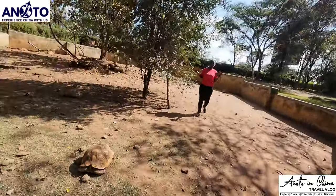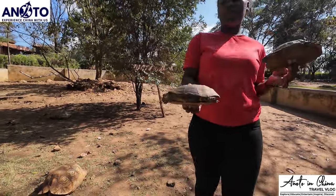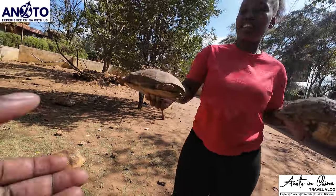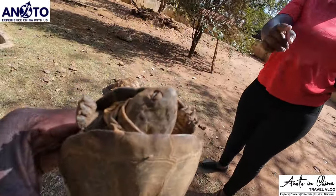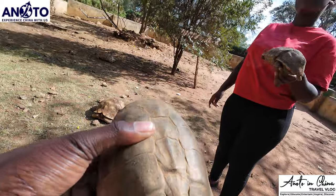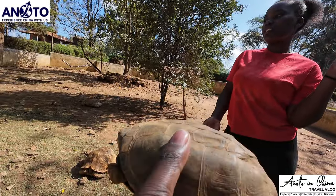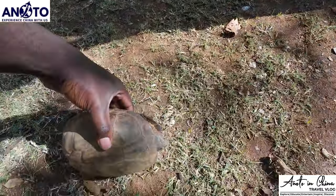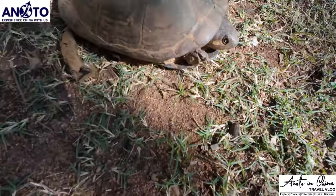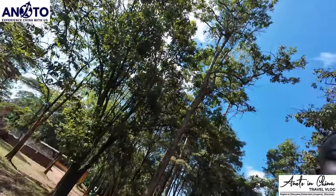And here we have terrapin. Yeah, it's a terrapin. What's the difference between a terrapin and a turtle? This one lives in a fresh water lake, and turtle is for salty water lake. It's a carnivore, so it eats... Here we feed it with omena.